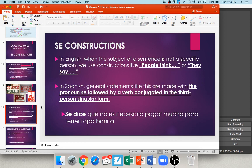Another context, in English, a lot of times we say, oh, well, people think that, blah, blah, blah, or they say that, blah, blah, blah. I'm sure you've heard maybe your parents or your grandparents say, oh, yeah, they say if you blah, blah, blah, then blah, blah, blah. In this case, we can use this same se construction in Spanish in a similar context. So if you look at the example, se dice que no es necesario pagar mucho para tener ropa bonita. They say that it's not necessary to pay a lot in order to have pretty clothes. Well, who says that? We don't really know. It's unclear or unknown. That's why we're using a se construction.